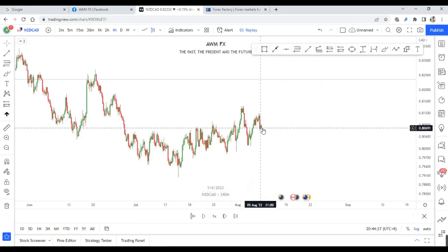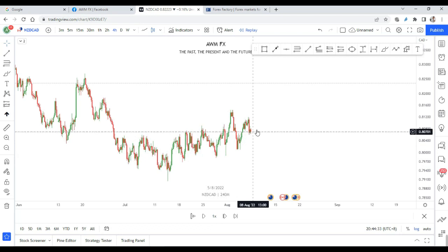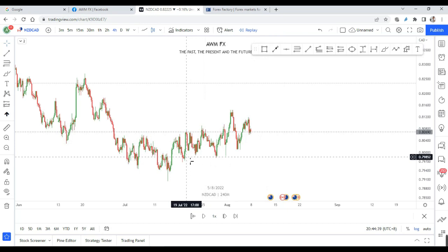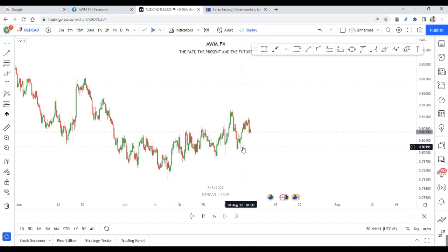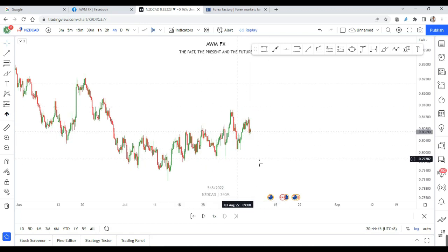What happened was that in the past few weeks, NZD CAD was making a compression move. If you know about supply and demand, there is not much demand left, so the price is making a compression.